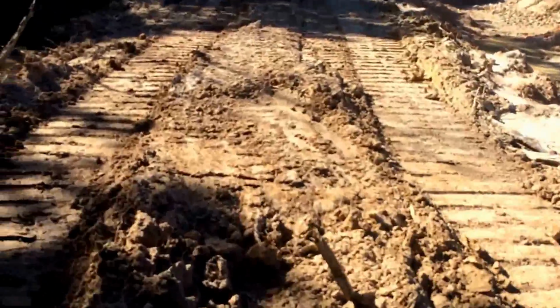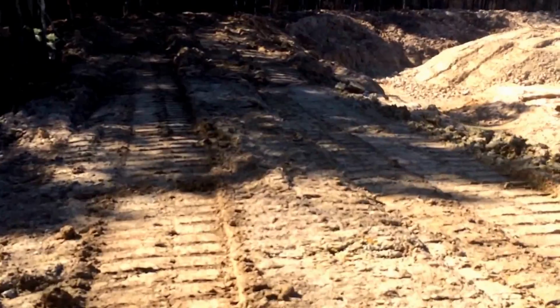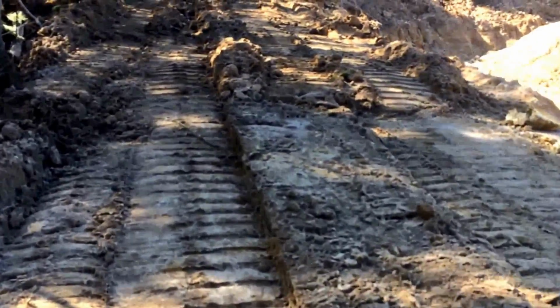So anyway, what I want to show you is what I finished up doing today. I actually was able to drive all the way around the top of the pond dam, which is the first time I've been able to do it since I started digging the pond last summer.